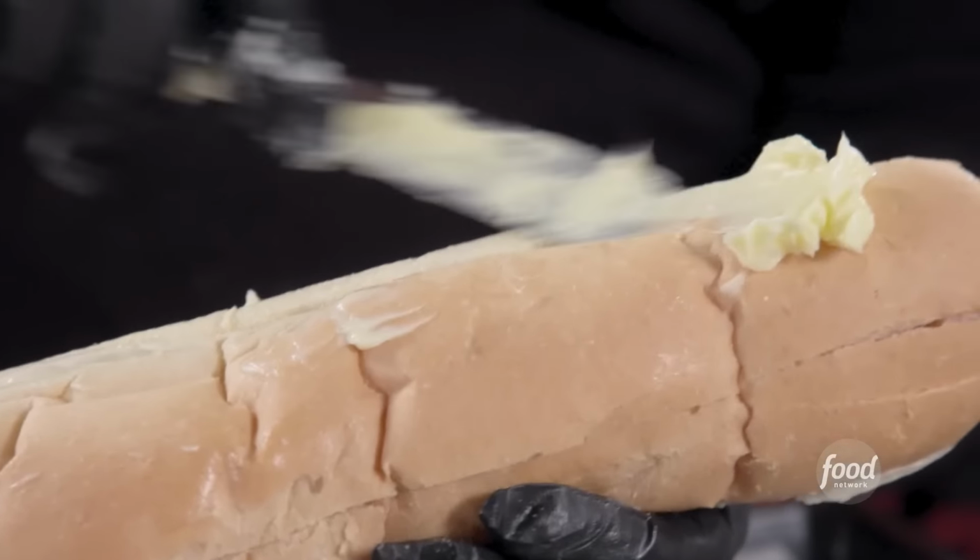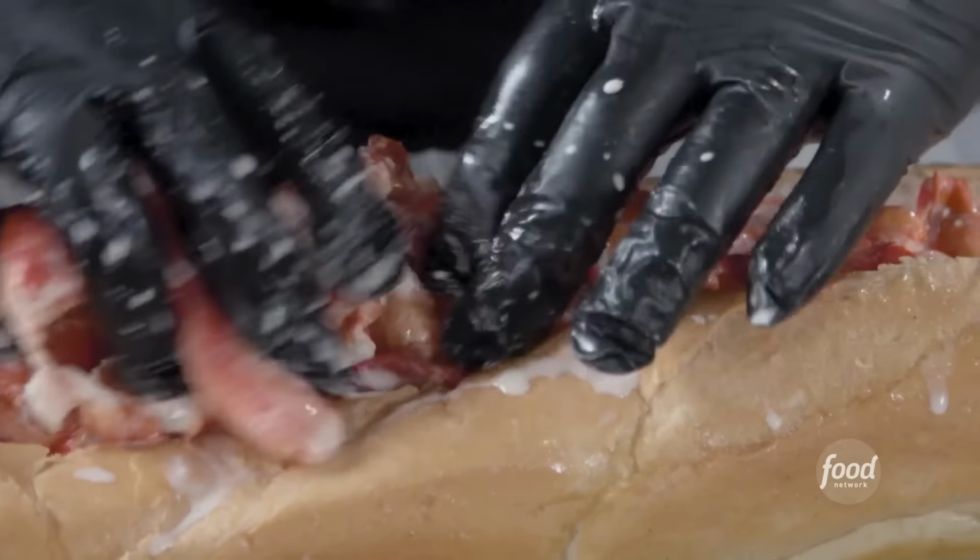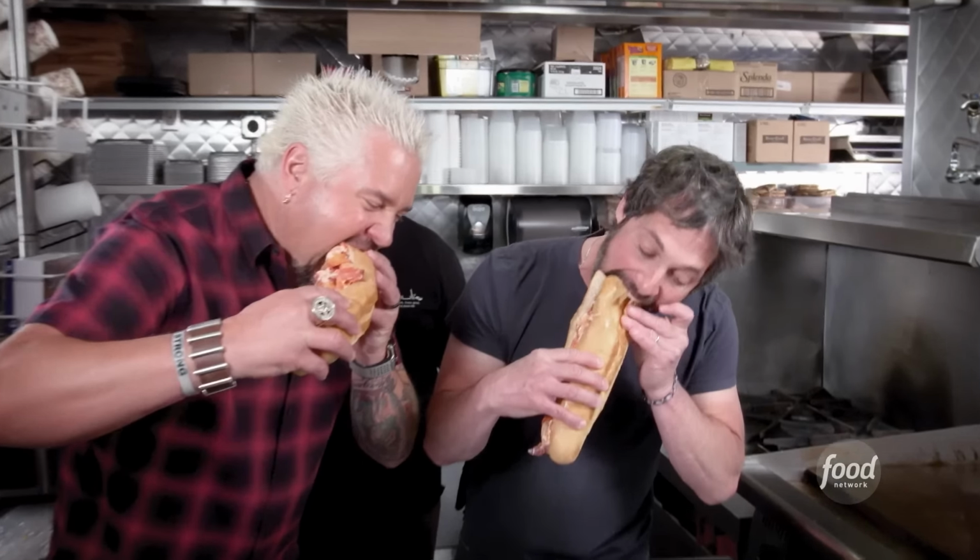Split it on the top. You hit it with some of that butter. All right, on the grill. Put it on the grill. How many ounces of lobster are going in this thing? It's almost 2 pounds of meat. That is insane. Are we gonna Lady and Tramp this thing, or should I do this hat? No, we're not doing that.